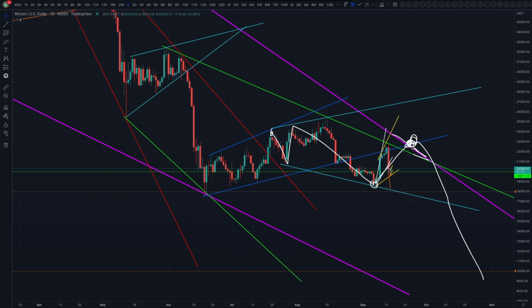So this is major resistance. So if we break through that, it's going to be major support. So there's a good chance that this is actually up and out, and we're not going down to the $10,000 to $8,000 range, which is what I originally anticipated.